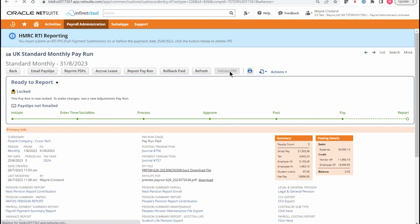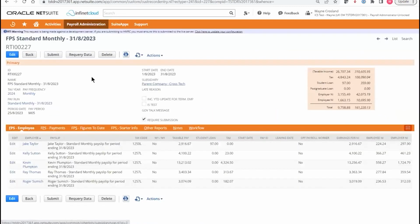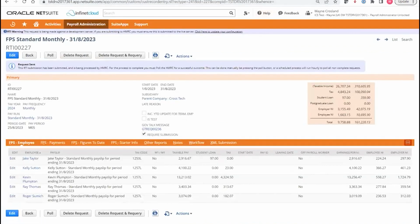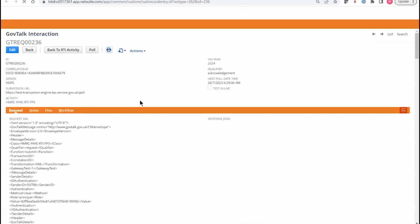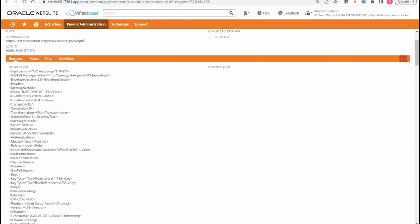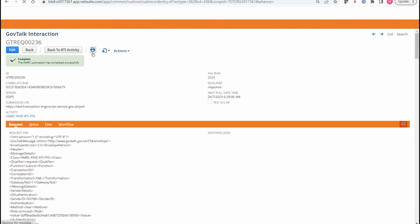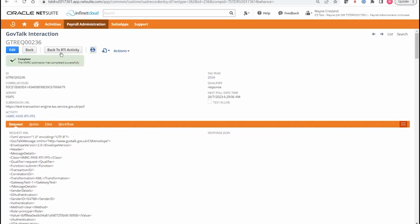And there's a couple of key things I want to show you here that also make a difference. So we'll submit that. We're going to get a GovTalk message back, which gives us a correlation ID of the exact submission to HMRC and also the XML data that we've submitted. So if we ever have any queries or you have any issues with HMRC, we know exactly what's been submitted. Once I poll that, that'll complete the loop. They've told us it's all good to go.